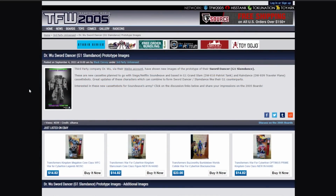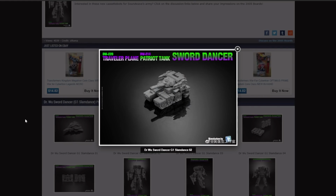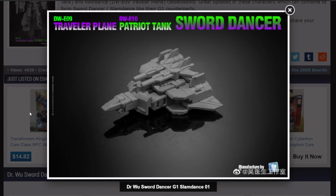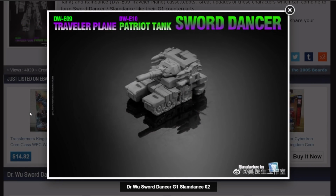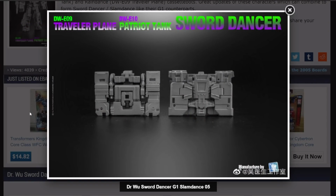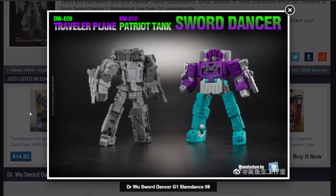And continuing with the Legends size class, Dr. Wu Sword Dancer, aka a G1 Slam Dance. These are prototype images, and I wish that TFW could give me better or bigger pictures. It looks cool. I mean, they look cool. They legitimately look very cool. They transform into little tapes, and then they combine. I'm not sure I'm going to get... You know what? I shouldn't say that. I want to pick one up.